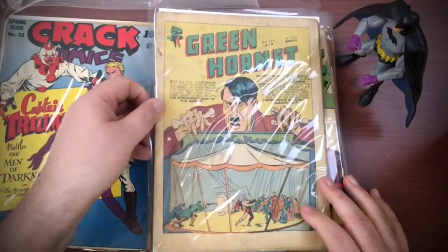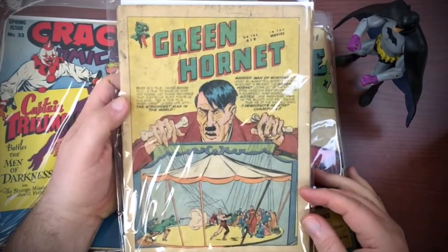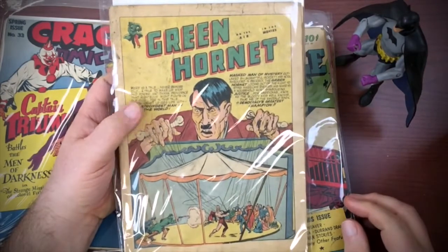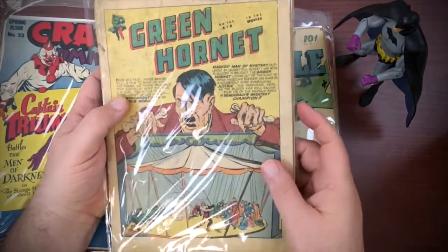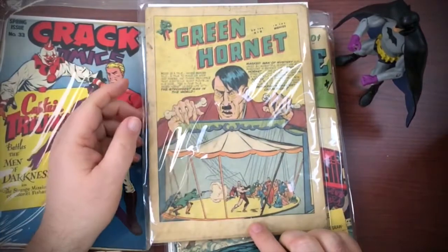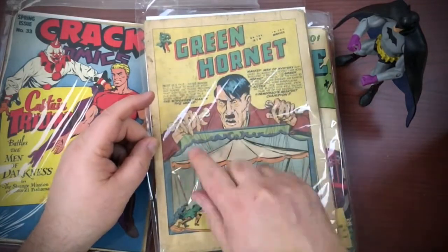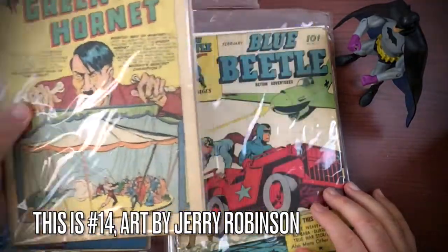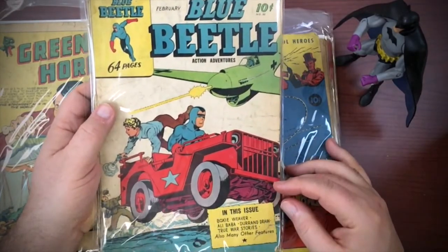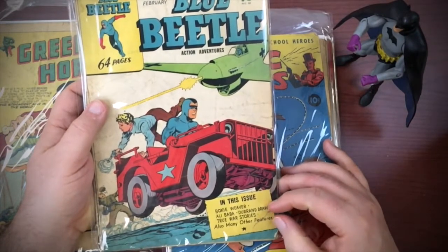Here's a Green Hornet with Hitler on the air in the movies. I feel like that's got a little bit of a Kirby vibe to it, but maybe not. I'll have to look up and see what issue this actually is, because this looks like one where the indicia was on the inside front cover, probably. So I'll search the Grand Comics Database for something here that looks like the title. Actually, you can search for first lines now, too. Blue Beetle. Wow. In this issue, Boxy Weaver, Ali Baba, Duran Draw, True War Stories, also many other features.